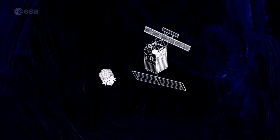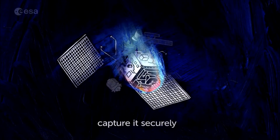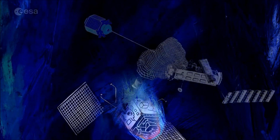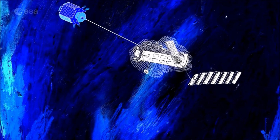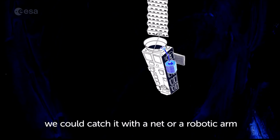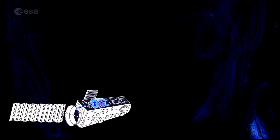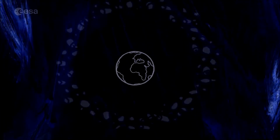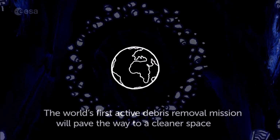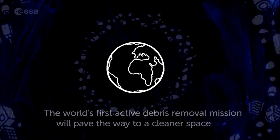We need to get close enough without crashing, then capture it securely to drag it down to burn up safely during re-entry. We are investigating the best method of capture. We could catch it with a net, or we could use a robotic arm. The final method selected will need to secure the debris target firmly so that its disposal can proceed safely. And then the world's first active debris removal mission will pave the way to a cleaner space.